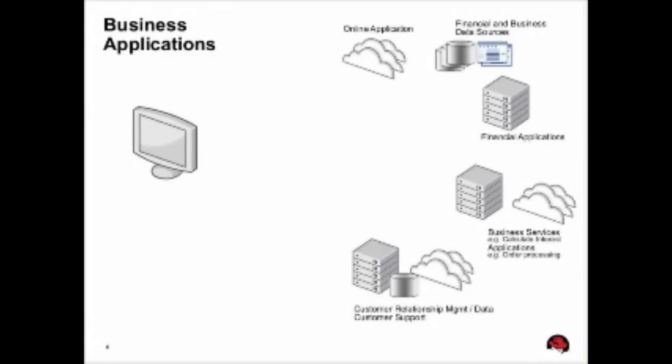Other things may be internal type of thing. Some of these things may generate APIs, particularly supply chain type applications and other type of applications that may be critical for your businesses, but also critical for interacting with your partners.